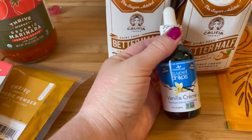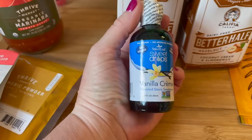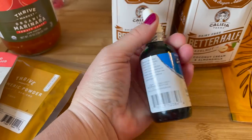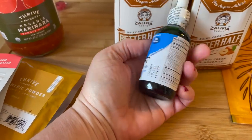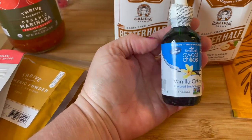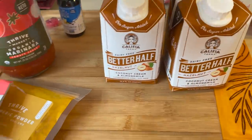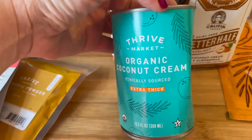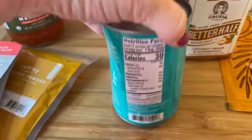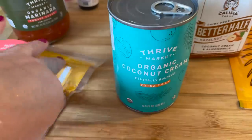I will put in a couple drops of this, which is stevia sweetener. This is vanilla cream. These are a little pricey. This bottle was $10, but a little goes a long way. There's 288 servings in here. Then I got a can of coconut cream, which is pretty clean too, 0 carbohydrates. I want to make a curry, hence the turmeric.